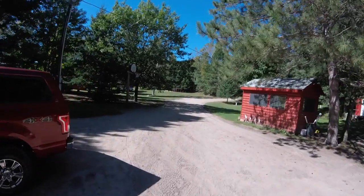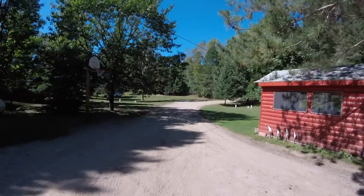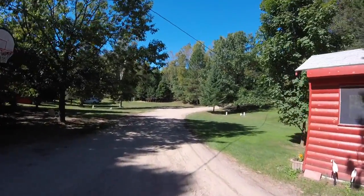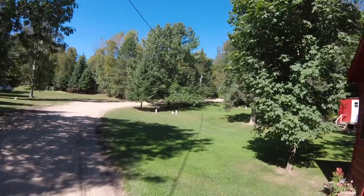Out in this clearing over here, they used to set up a volleyball net. And I remember one year we had so many teenagers and kids out here playing that we actually had like 3 rows of 5 people across on each side.